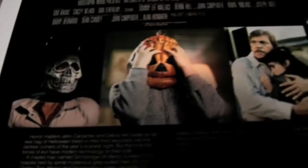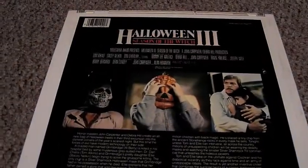The one thing I like about these is the large sizes, so you really get to see big, nice pictures on them. And cool stuff like that. I really like the CED. I think it's really cool.